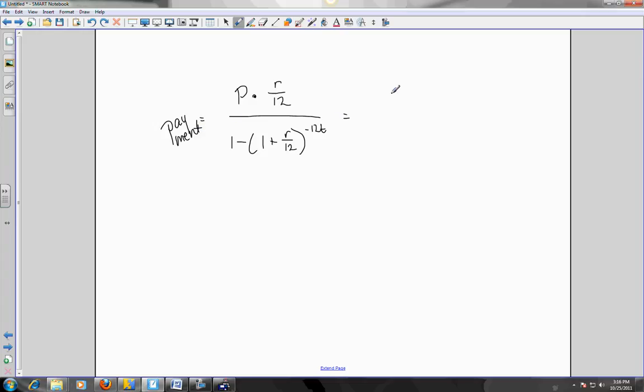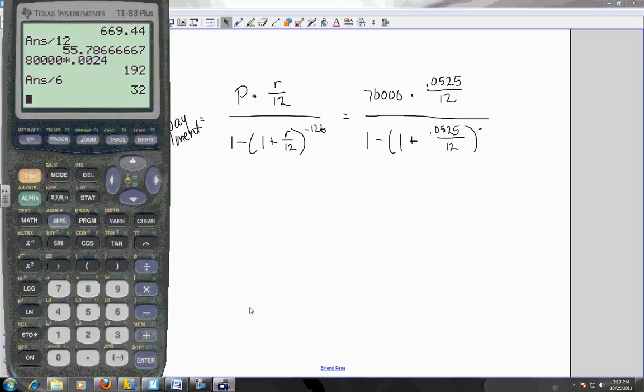Well, we are borrowing $70,000. We have an interest rate of 0.0525, right? Because 5.25%, divide that by 12. That's what my numerator is going to look like. 1 minus, in parentheses, 1 plus 0.0525 over 12. And while it might seem silly to have a 1 minus and a 1 plus, this is going to need to get raised to the 12 times 15 because we have a 15-year mortgage. Yes, 15-year mortgage. So 12 times 15, a negative 180.